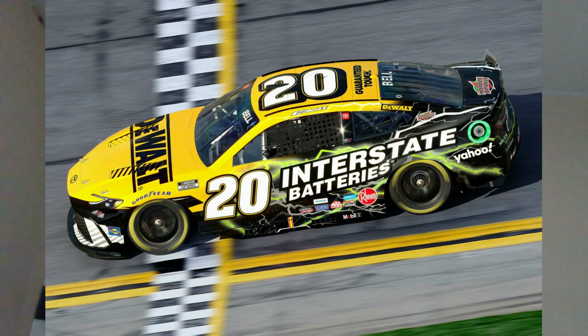And the final paint scheme we're taking a look at is Christopher Bell's 2024 DeWalt Interstate Battery scheme that we'll see in the Daytona 500. I'm not a fan of this paint scheme. There's too much clashing going on here. The Interstate Batteries just does not work well here with the DeWalt scheme. It's not awful, but I've seen a lot better paint schemes. Maybe Christopher Bell can have some good luck with that scheme in the Daytona 500.